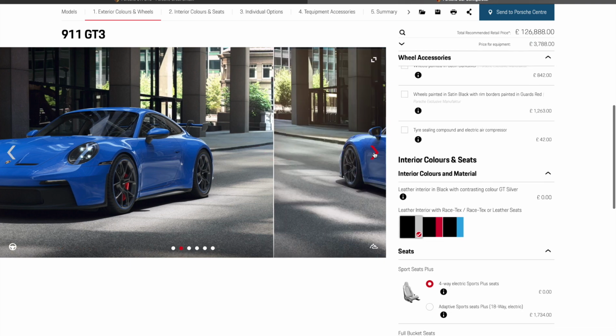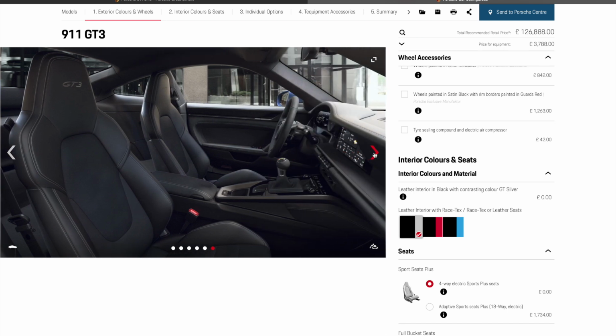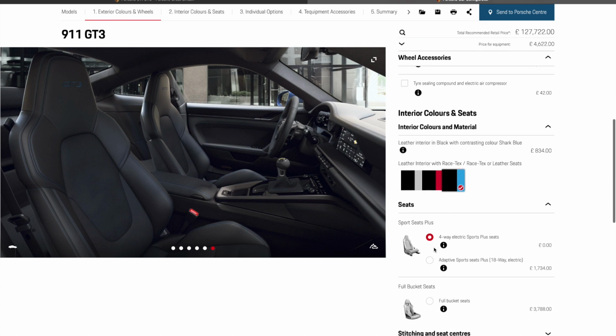Would you like to see the interior? Well, obviously you'd like to see the interior. So, at the moment this is the leather interior of the black contrasting colour GT silver. But we can get the Shark Blue to match. Let me show you. So, the stitching all changes to the brand new Shark Blue to match the exterior. How do you feel? Oh well, yes, that's perfect.